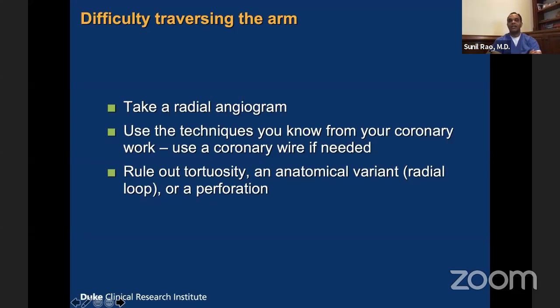This is something that you will see. Francesco Burzata had a terrific paper many years ago looking at the incidence of bilateral variants, and variants included loops or high attachment or high origin radials. It was about 7.5% bilaterally. Rule out a perforation. Remember, the first thing that happens when you perforate the radial artery or perforate a branch of the radial artery is spasm.